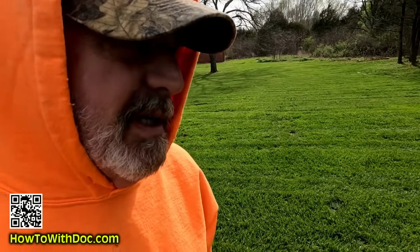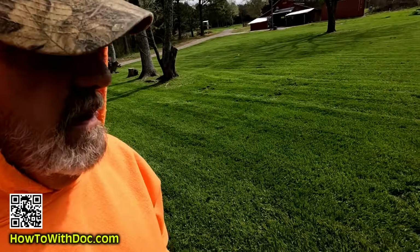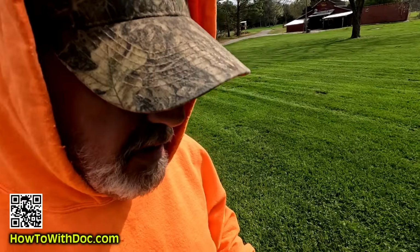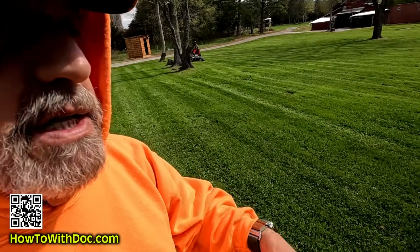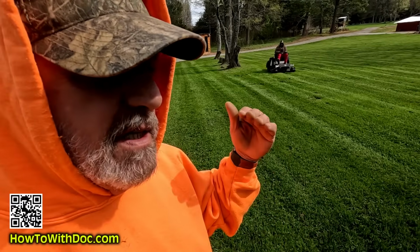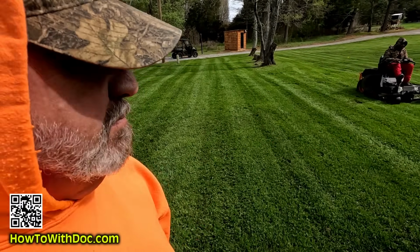If you only knew what this looked like when we bought this place. This was a junk pile. Then we took it, we cut down all the trees, we took it down to dirt, and I raked it for 2 days with a skid steer, like I'm gonna do over there. And then I have seeded and seeded and seeded. Put down nitrogen, looks great.